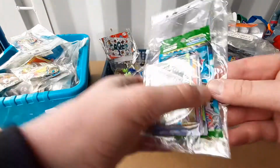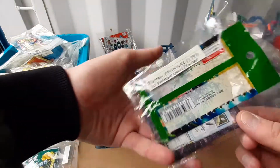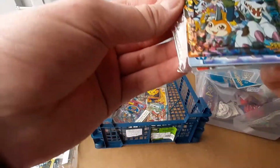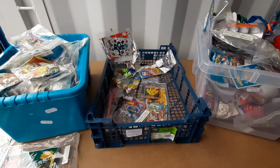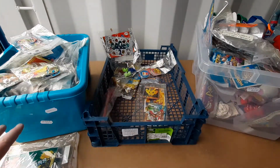So this one right here is pretty cool. Now this has potential to probably be worth a little bit of money. These are some Digimon trading cards from the 90s, and they've got the original packet in there. These are pretty nifty. They appear to be Japanese import ones. They're looking in really nice condition as well. They can go over in the cool stuff pile. This is the exclusive area of cool things over here.